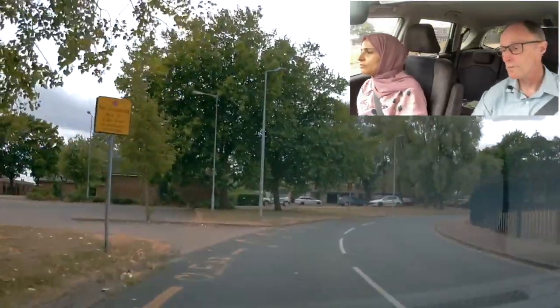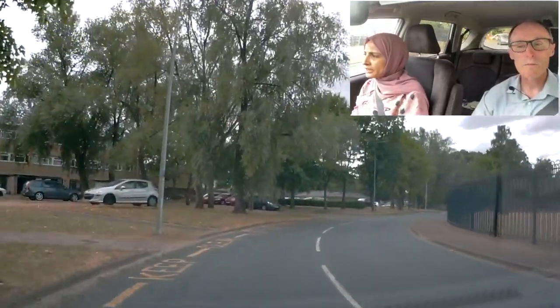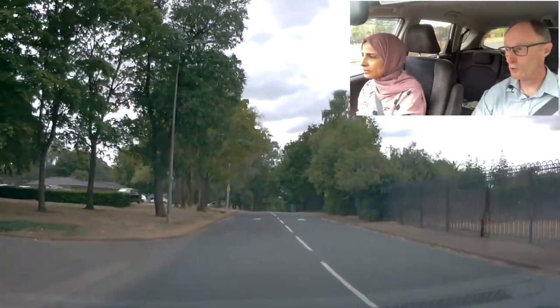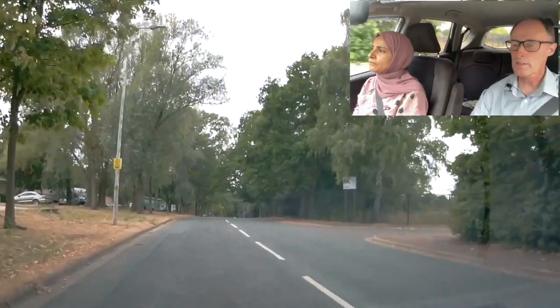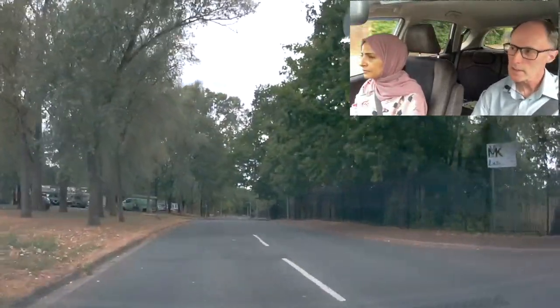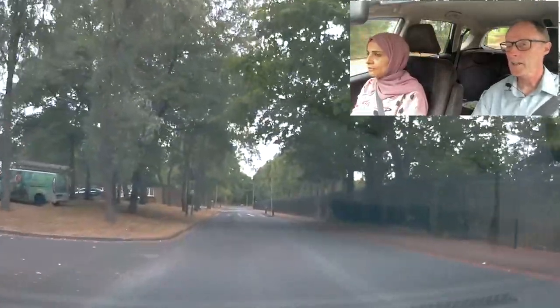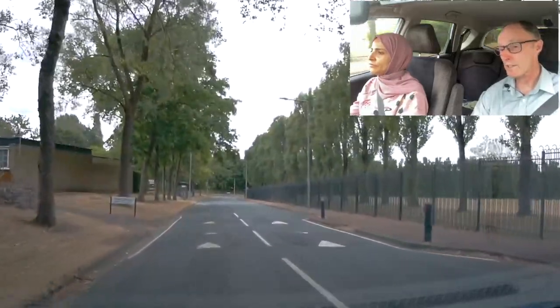Quite a bumpy road. Why do you think it's 20 mile an hour here? Because of these bends, maybe? Anything else? We just passed two things. Two schools, yeah. One primary school, one secondary school. So it's quite a busy area at certain times of day. At the end of the road, we're going to be going right, please.